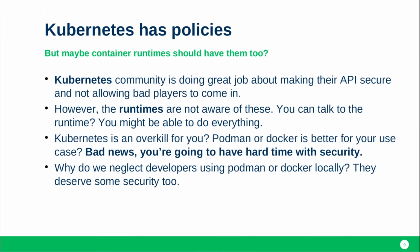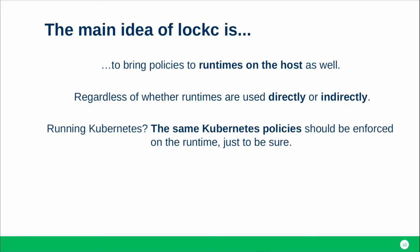But on the other hand, such a project could also tackle the use case where people are running containerized workloads, but not on such a huge scale that they already need Kubernetes. There are plenty of people who use a few servers on which they just run Docker and Podman, and having some kind of security policy engine could be convenient for them as well. So I think having security policy management on the host runtime level is something which is needed too. And that's where lockc comes in.